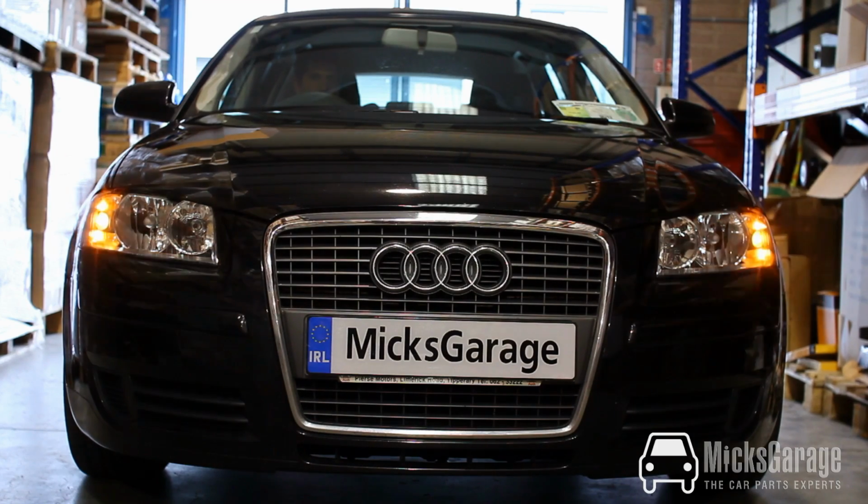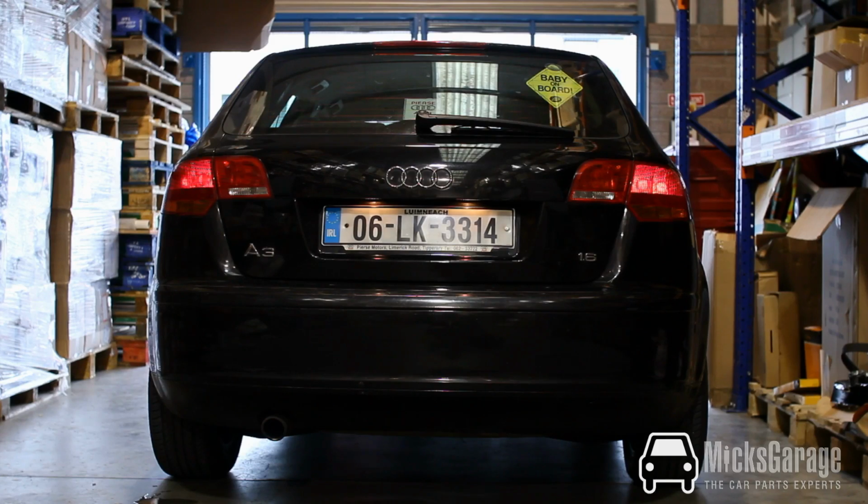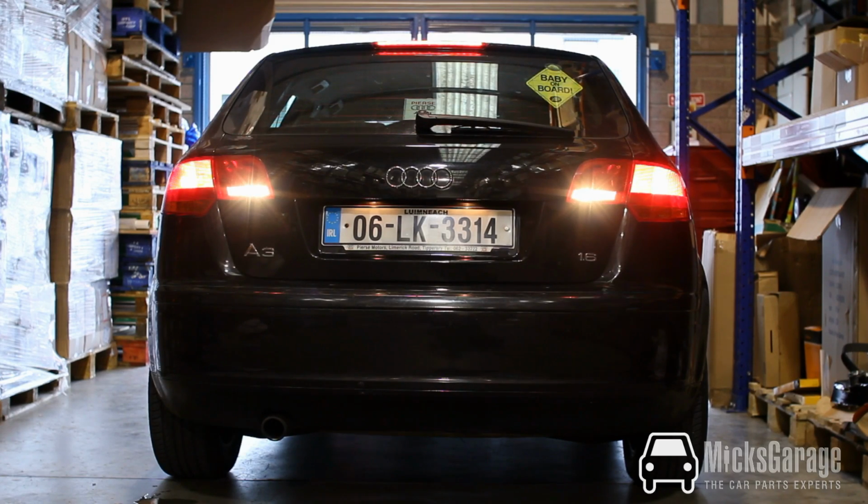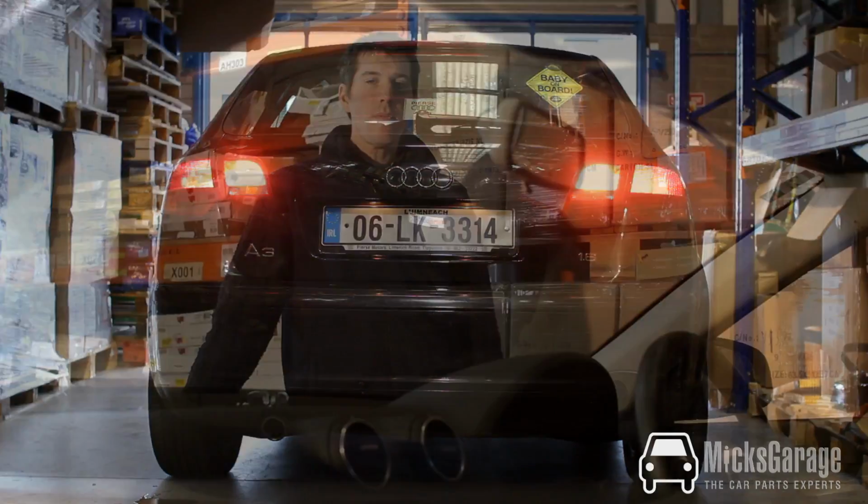This car doesn't. Then you can move to the back of the car, check the tail lights again, check the brake lights, and check the reversing lights. Also check the rear fog lights if your car has them.